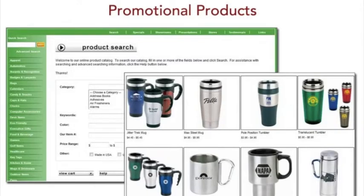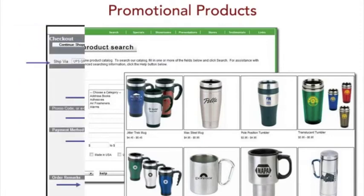You can also search our database of thousands of promotional products to find the item that best suits your needs. You can search by keyword or category and even attach your company logo for imprint.